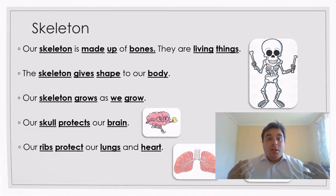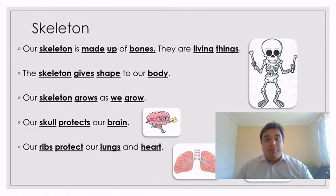So, a few things that you should remember: our skeleton is made up of bones. They are living things. The skeleton gives shape to your body. The skeleton grows as we grow. Our skull protects our brain. Our ribs protect our lungs and heart.